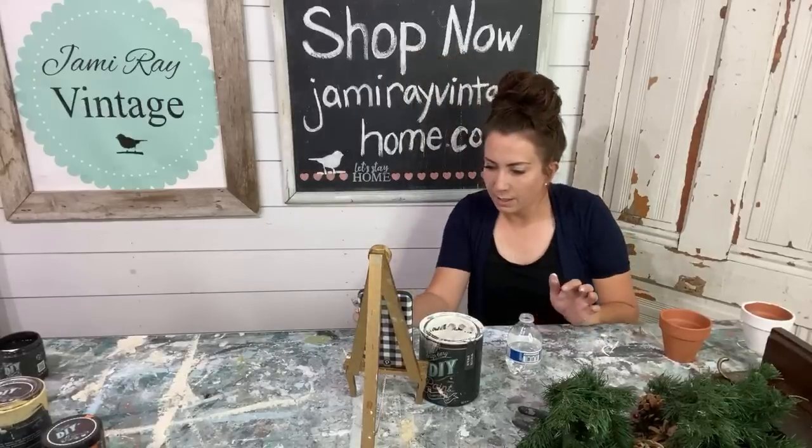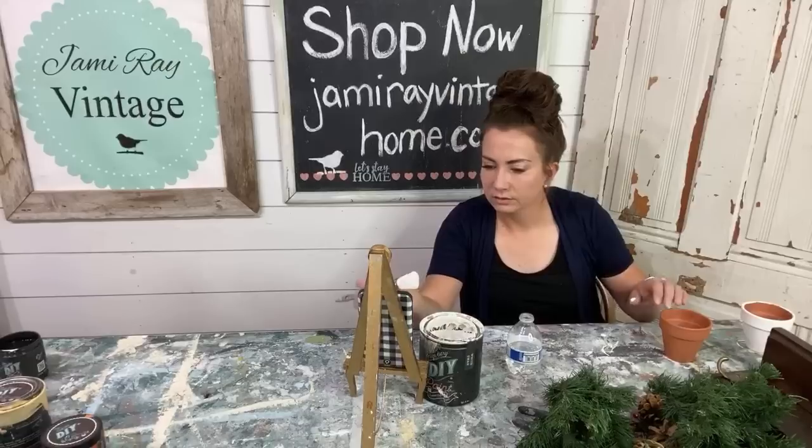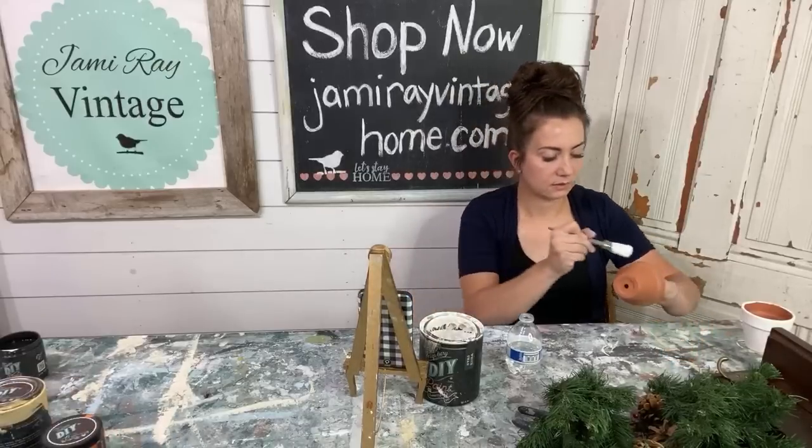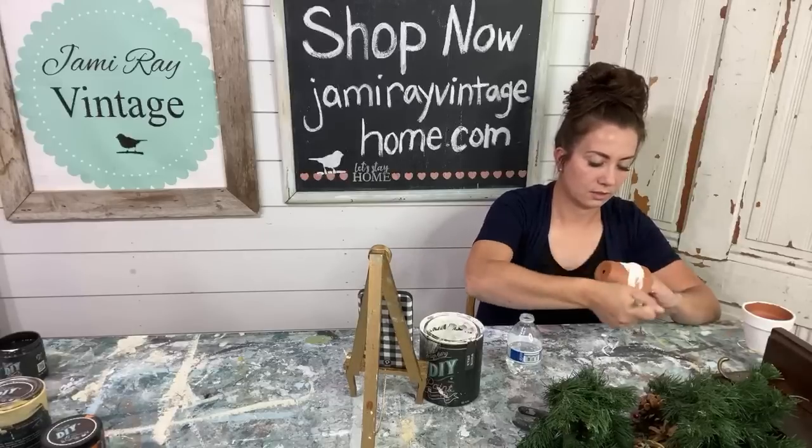Is there a backup of White Swan? Beadboard is a little more of a grayish, cooler white. White Swan is a warmer white.